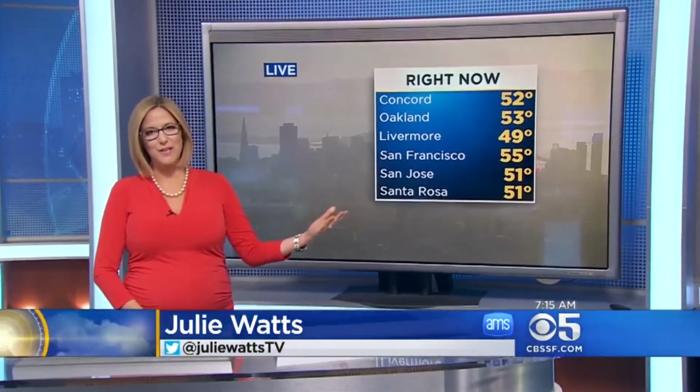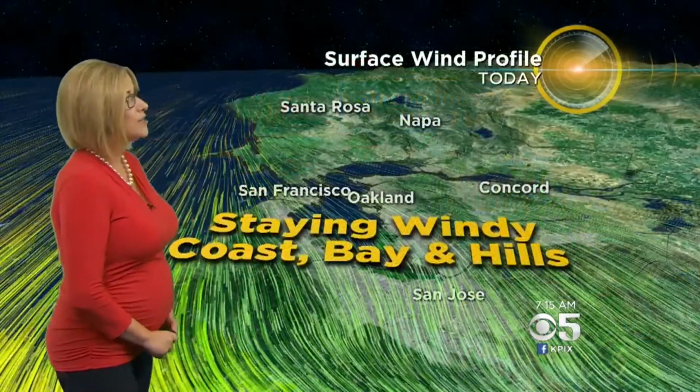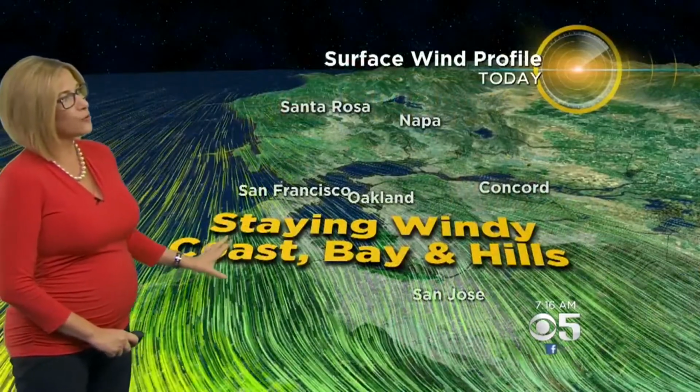Much your main weather headline for today. We're taking a look outside right now to the Sierra, and actually a chance of thunderstorms a little farther south today. Overall, though, the big story in the Bay Area is wind. We are already seeing some pretty high winds this morning, but notice the surface wind profile here.